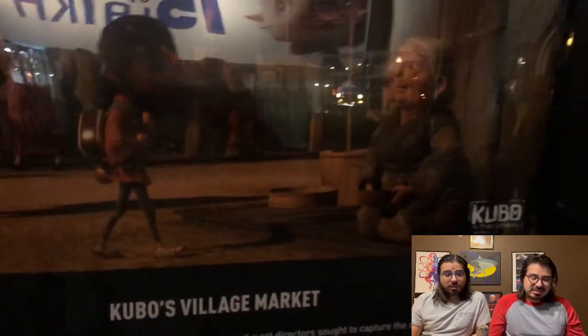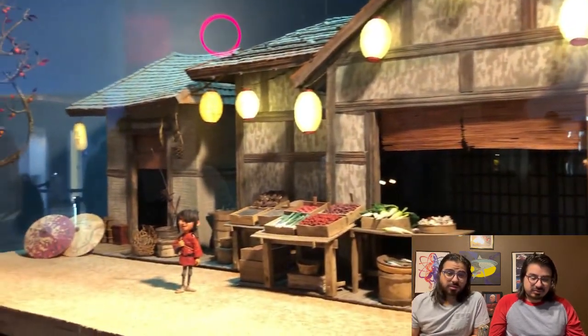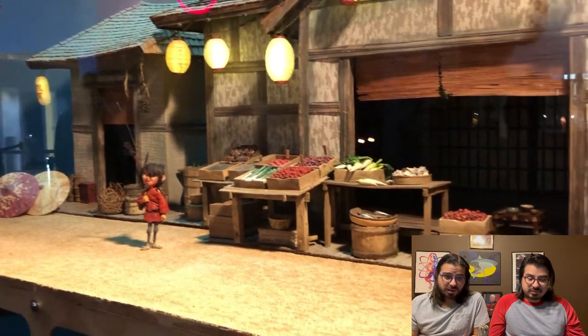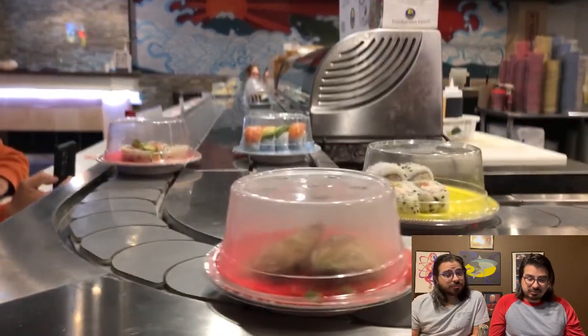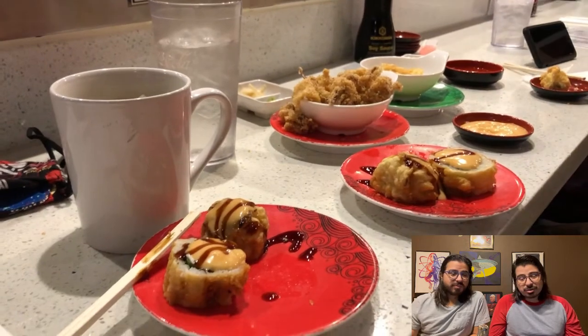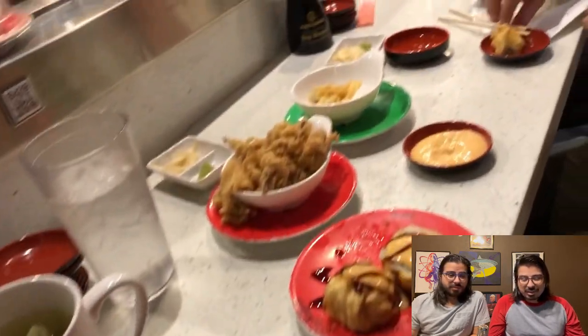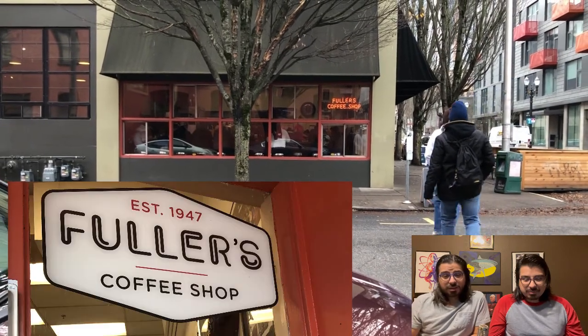This one was fascinating. It was a lot bigger than I imagined, but it fits the scale, so it's really nice to see. And there's a lot of detail, which you can't see on the camera in the video, but it was really nice. We also went to this sushi place that had this conveyor belt. This is the first time that I've ever been to a sushi conveyor belt restaurant. Pretty cool. Very delicious. But we also had this for the next day for breakfast.